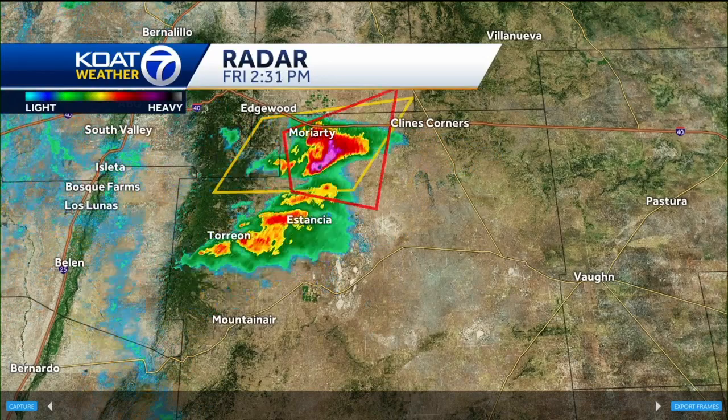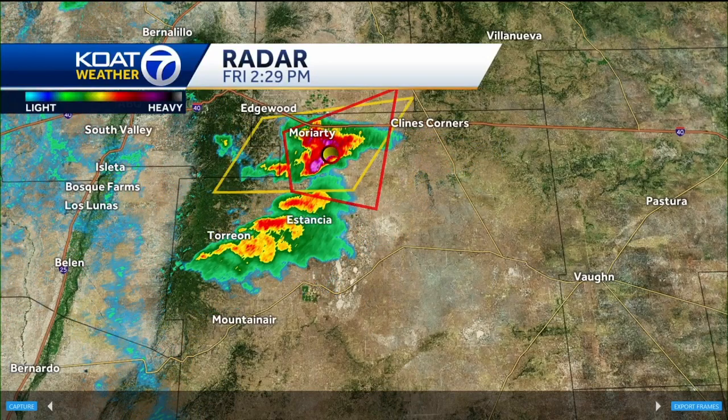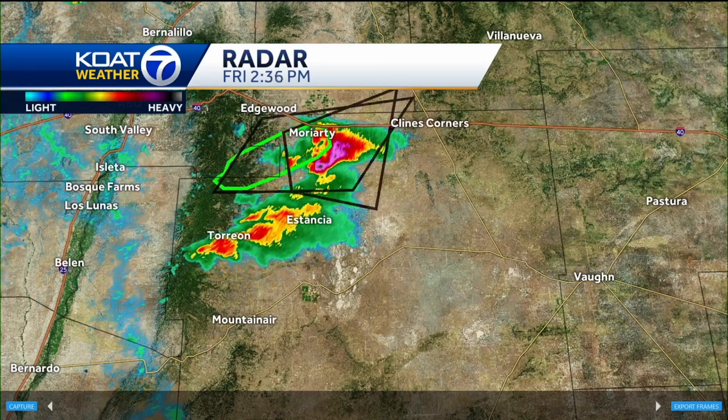So there it was in Moriarty. Boy, it was a nasty storm there. It had baseball-sized hail potential. Large hail was hitting the area. The biggest hail core passed just to the south of Moriarty, and now it's gone on.